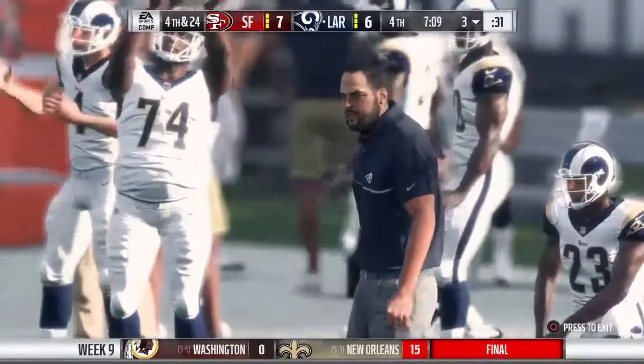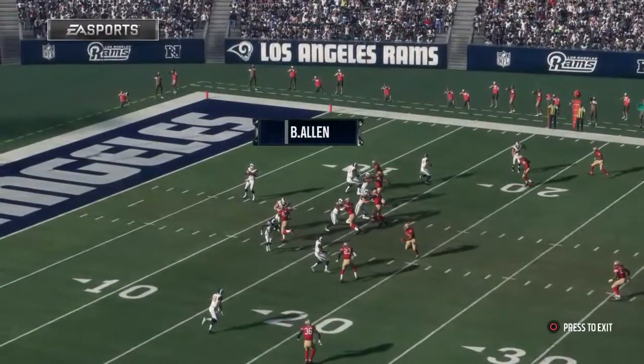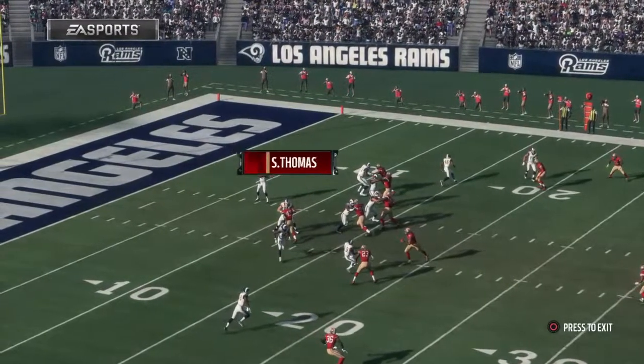This has been a tough one for this offensive line. It appears almost like they've been on roller skates this entire game, the way they've been pushed around. 6 sacks given up in this one.